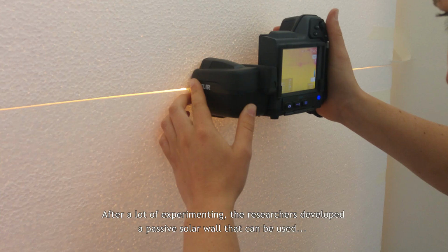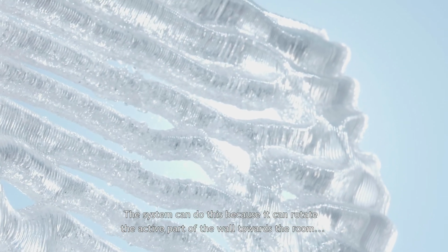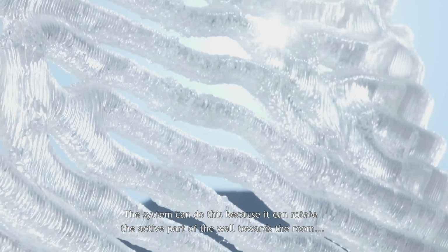After a lot of experimenting, the researchers developed a passive solar wall that can be used for heating in winter and cooling in summer. The system can do this because it can rotate the active part of the wall towards the room or towards the window.